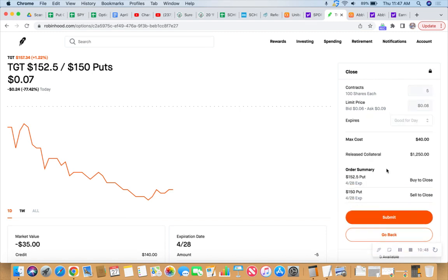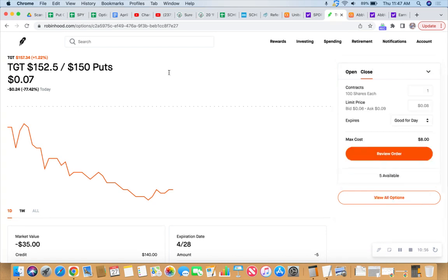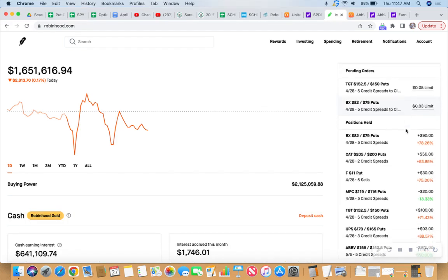Let's review the order because it may just fill right before our very eyes. Or not. Leave it on the pending board. Go back here. Blackstone's still up there. It is. It's still up there.